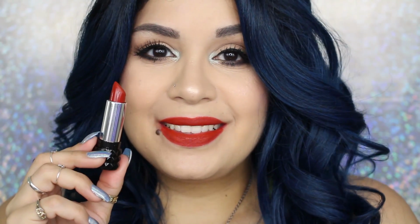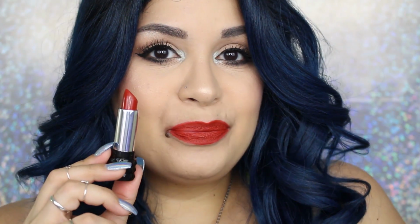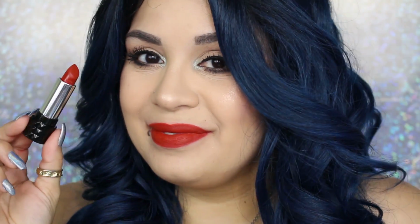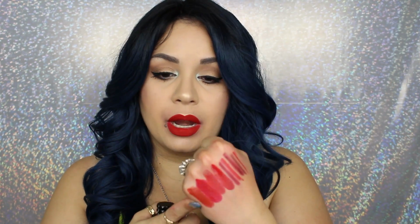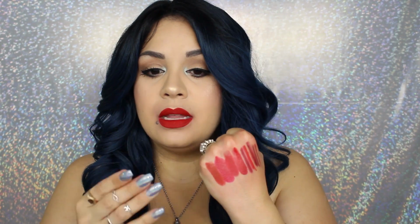This is not gonna be a red for everyone though. I know a lot of my cool tone ladies out there, very, very fair, don't really like this color because it does come off more warm tone. This is like a brick red. It is such a comfortable formulation though, that I know Kat Von D has numerous shades of colors, so you will be able to find a good red for you.